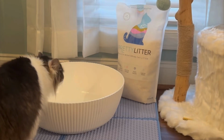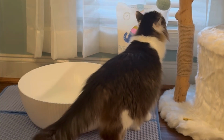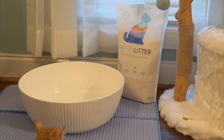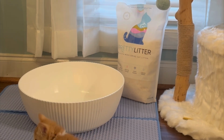As a multiple cat household and a family who also fosters additional kitties, we deal with a lot of litter. I was intrigued about PrettyLitter's health monitoring system, and we decided to give it a try. First things first, we had to make sure that everybody was comfortable making the transition. This process was completely seamless for us. We had no difficulty with any of our cats switching immediately over to the PrettyLitter.